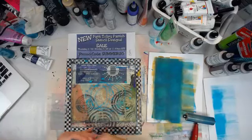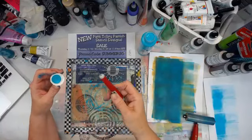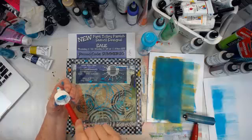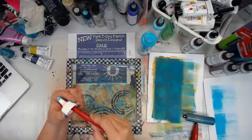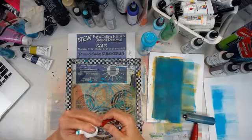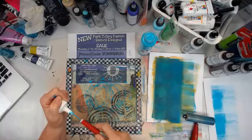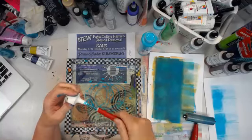All right. Let me find a tool. Where's my little pokey tool? Pokey poke. There you are. Let me try this. Scalpel. Maybe I should go in this way. I hope Paula's not watching me almost stab myself there.